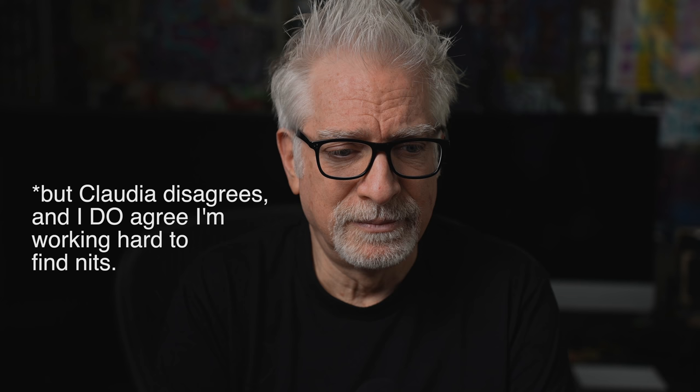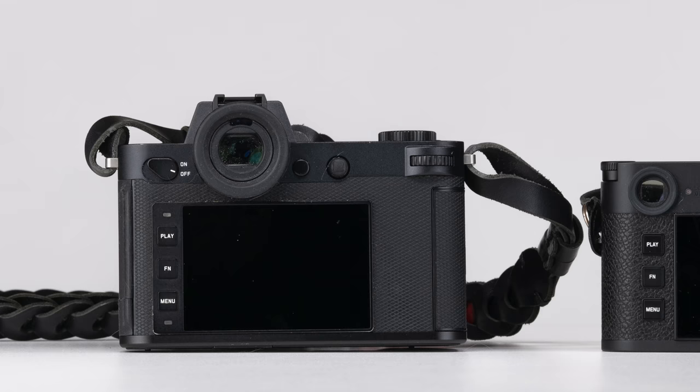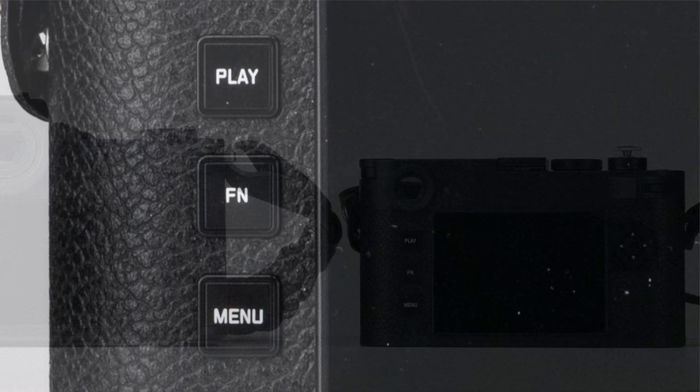Three, the rear buttons, while having the same functions as the earlier M10 series along with the SL2 and Q2, are now slightly smaller, sit within a square collar, I'd call it, making it marginally harder to operate, especially with gloves, use a smaller, less legible font size, and are not quite as elegant in their haptic feedback as the others.